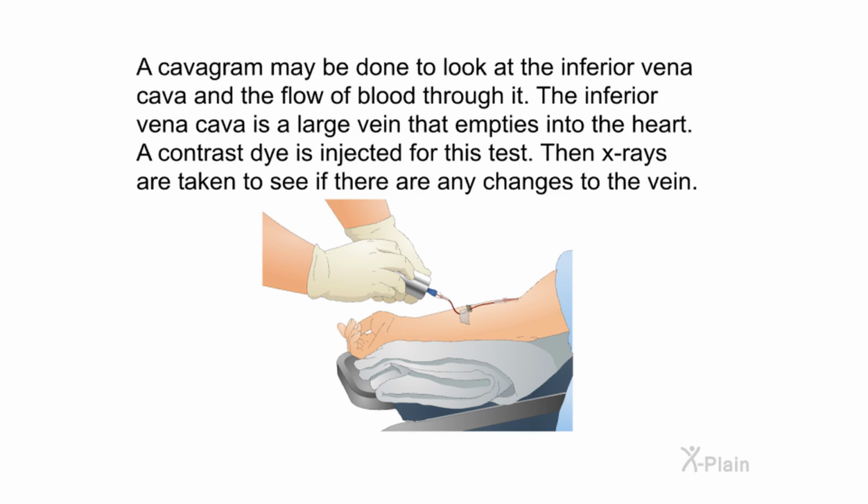A cavogram may be done to look at the inferior vena cava and the flow of blood through it. The inferior vena cava is a large vein that empties into the heart. A contrast dye is injected for this test. Then, X-rays are taken to see if there are any changes to the vein.